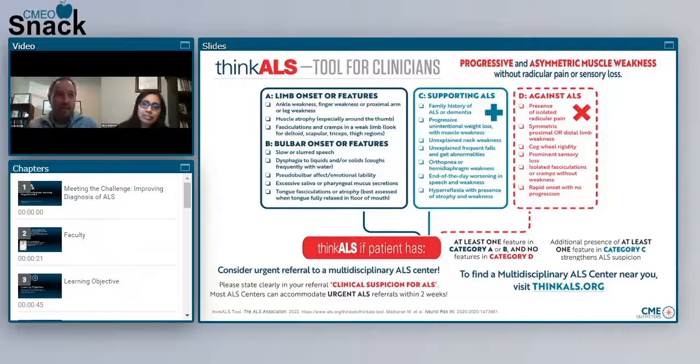So in the first box, it stratifies patients as either limb onset or bulbar onset. For the limb onset: ankle weakness such as foot drop, hand weakness, or even proximal arm or leg weakness. So legs dragging, shoulder weakness, any of those, especially in someone who has atrophy of that limb or fasciculations and cramps in association with this developing weakness.